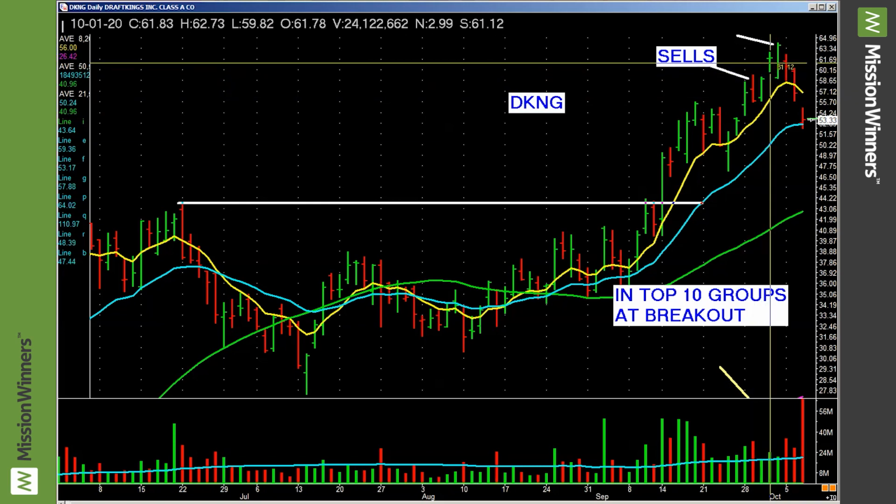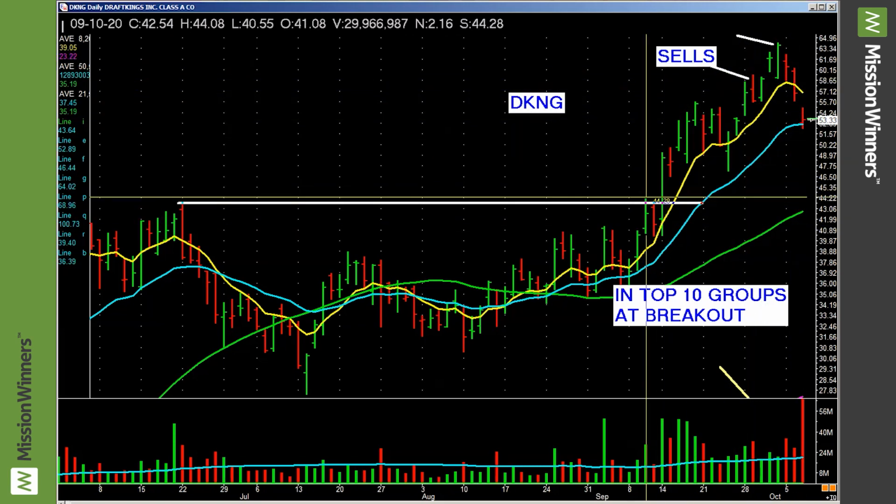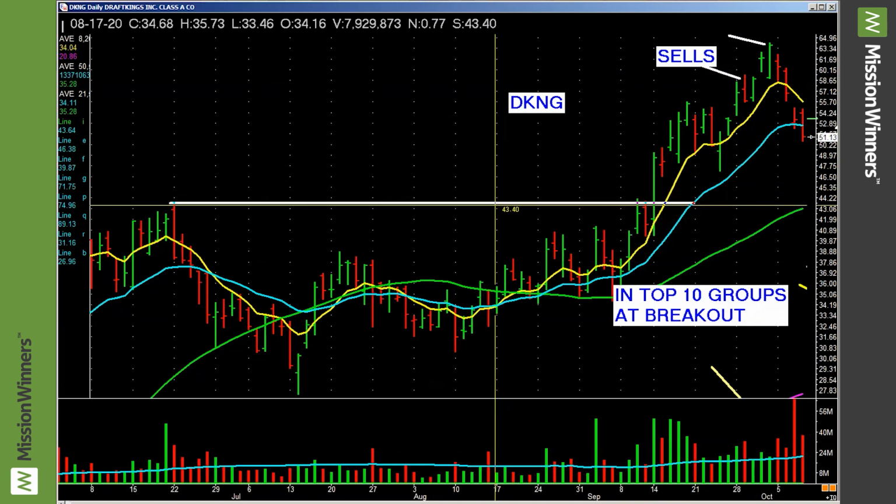You sell some into strength. Some more on that bar selling down. It's simple. That's a good move though. Close to 20 points fairly quick. Let's continue onwards and let's look for another one.